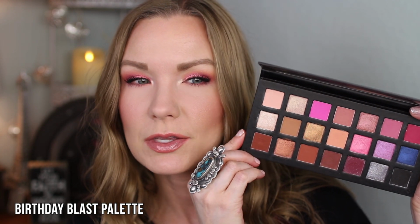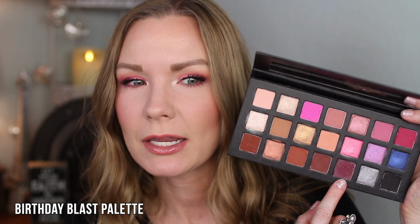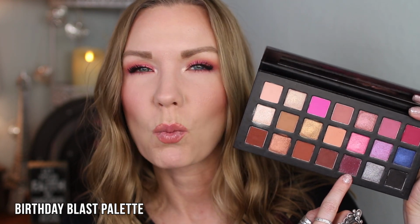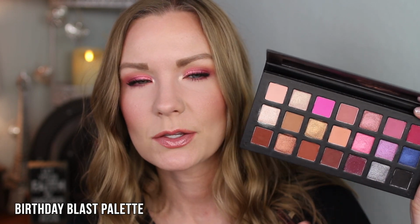Does have a good mirror in here, and the color story on this one is neutral, but then there are some fun colors thrown in here too, like bright pinks, a blue, kind of duochromy purpley shade. This one is a sparkly, it's kind of like a wine burgundy with a teal sparkle in it, really pretty. And then this one is a silver, so you've got kind of a lot happening in here, but you could totally just do a neutral look with this palette because there's definitely a lot of neutrals in here. I love this palette.